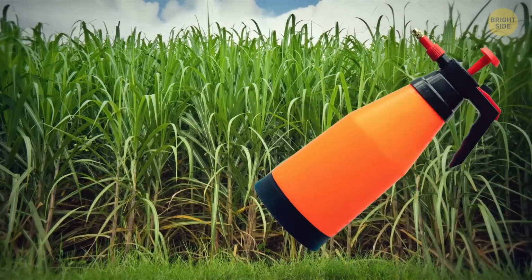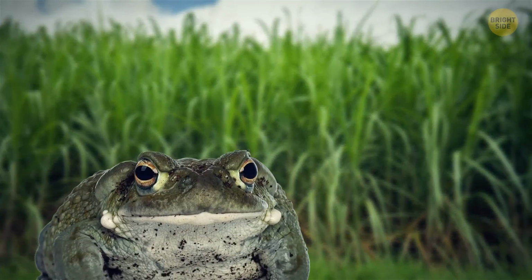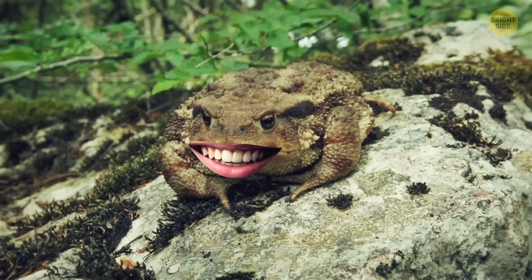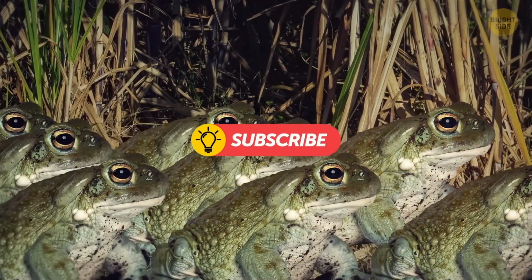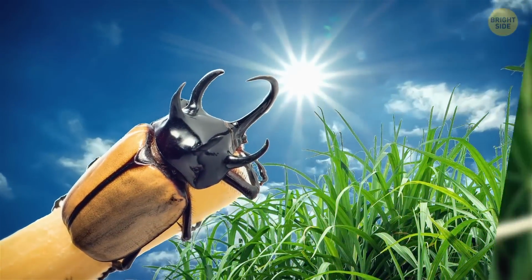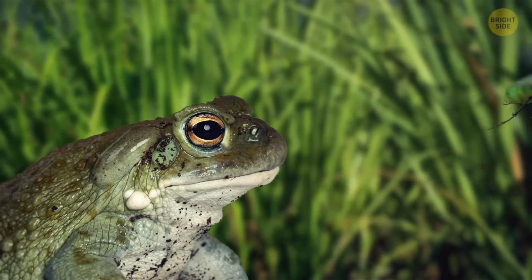They didn't want to spoil the cane with poisonous pesticides, so they brought a group of cane toads from South America in the hope that the toads would eat the pests. But when these toads found themselves in the reed fields, they couldn't reach the bugs, as they lived on tall reeds. The toads just couldn't jump at such height and get the pests. So instead of beetles, they began to eat other insects.